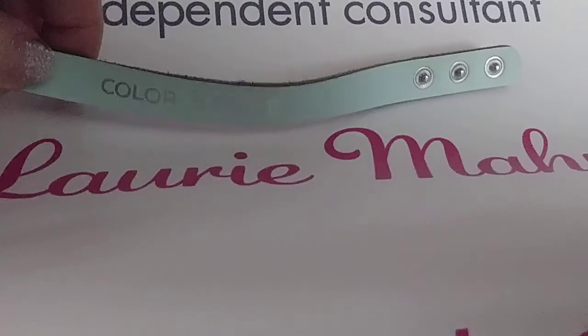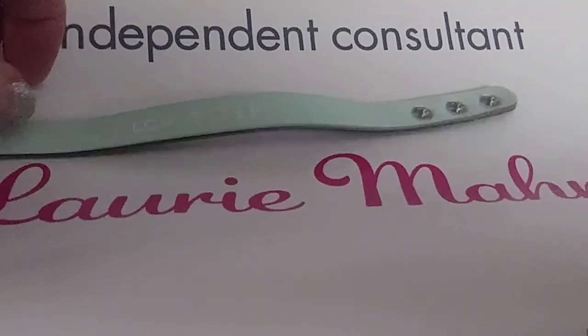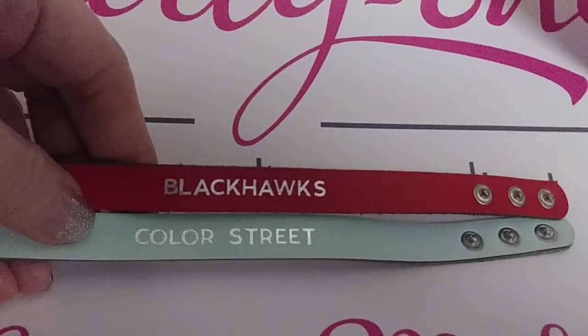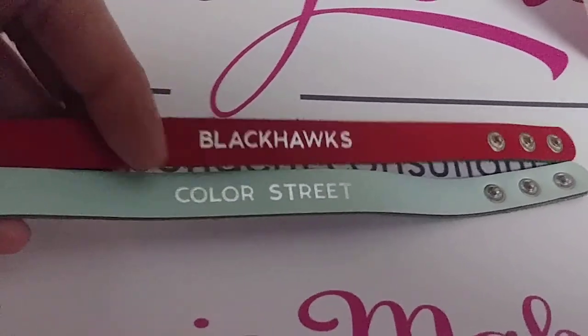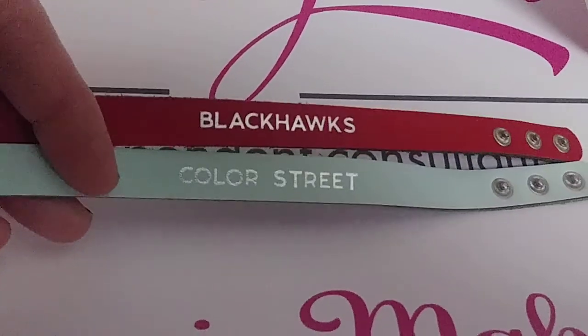Just a really cute little item, and you put someone's name on it, and it makes a really nice gift. And then the red, that's good for Valentine's Day coming up.